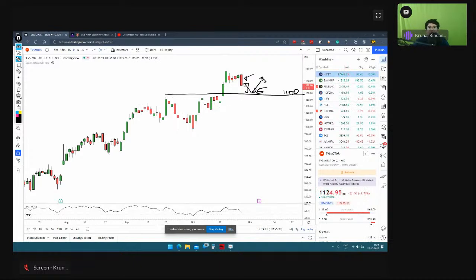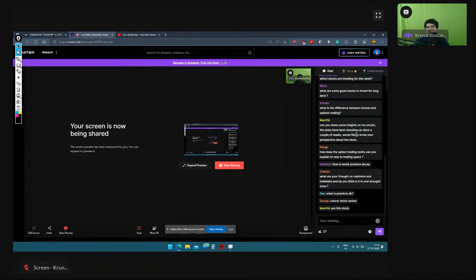whether to go up or down from here. So as of now, not a very good pick in my view. Maybe it can go even lower from there. TVS Motors.